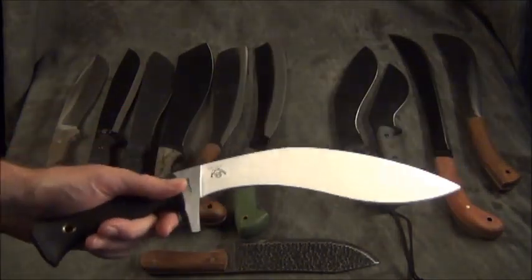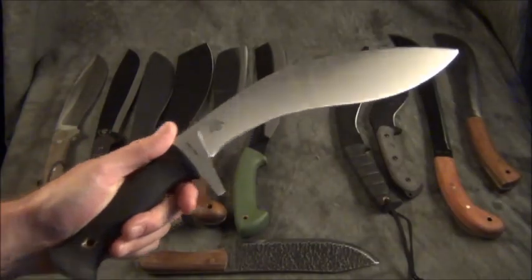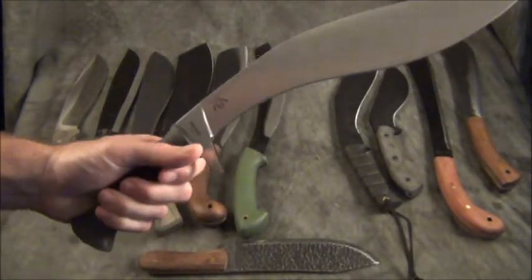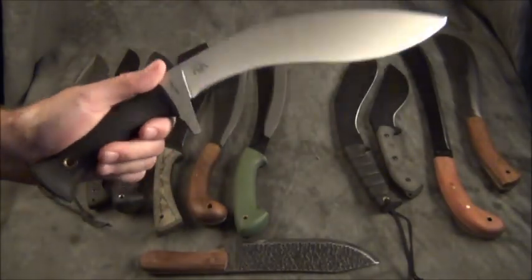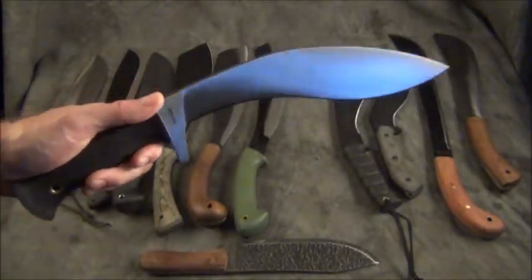Now this one's made by Cold Steel. It's not the traditional one, but I just wanted to give you an idea. This is their everyday fighting knife. This is their camp knife. This is what they do chores with.